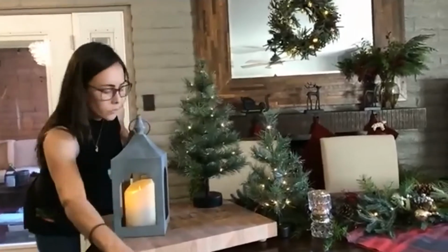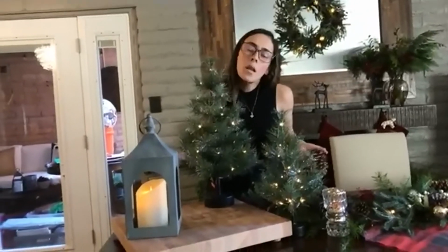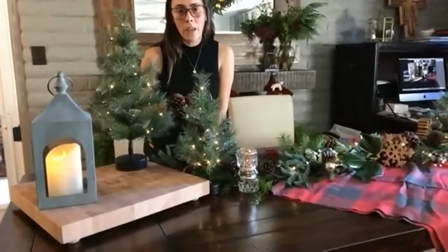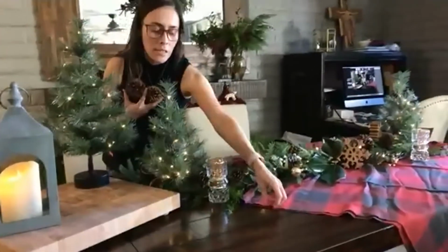Would you have all of this out at the same time? Well, it depends what kind of event you're hosting. You know, I'm actually going for a more Christmassy day. Sometimes you just don't need to do all this. Let's say tonight my husband and I are going to have our Christmas dinner because we're traveling home to see my parents, and we're not going to get to have our one-on-one Christmas.